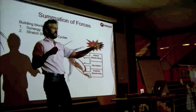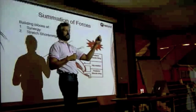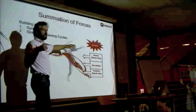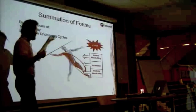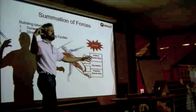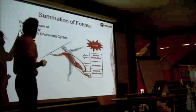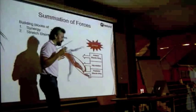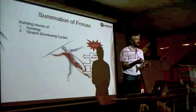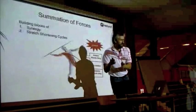As soon as you're satisfied with that, and it can happen really quickly, you put it back in the entire movement. That's really important. Put it back in the entire movement. As soon as they understand it, put it back in the functional movement. And you need to train this stretch shortening cycle. It's about timing. You have to train sequence. You have to train timing.